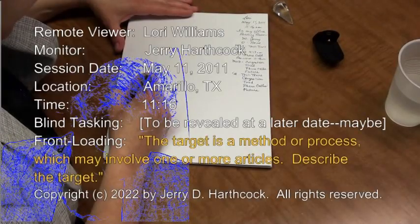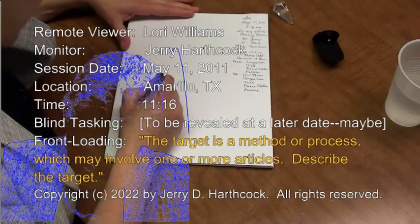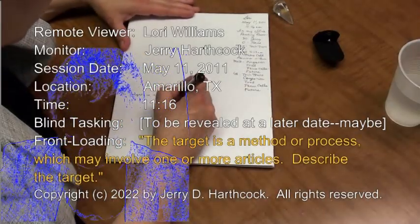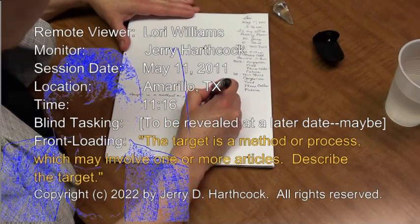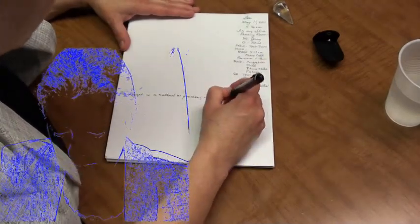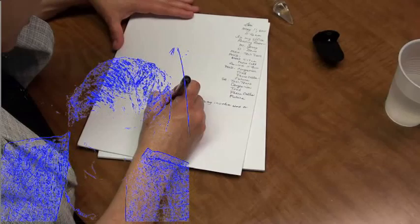The target is a method or process, which may involve one or more articles. Describe the target.